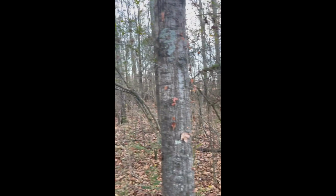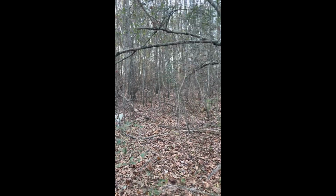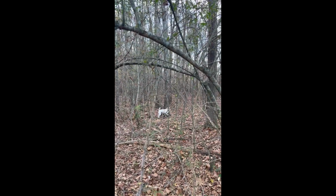First thing, look at this. Look how curved that is. That's kind of cool. What's doing all these trees are curved? There's several. That's curved. That's curved over there. It's pretty neat. I can see where you would get. So there's an X. Let's go hit this X.